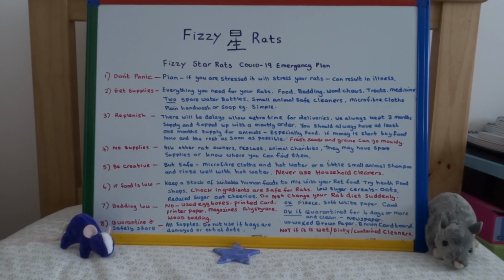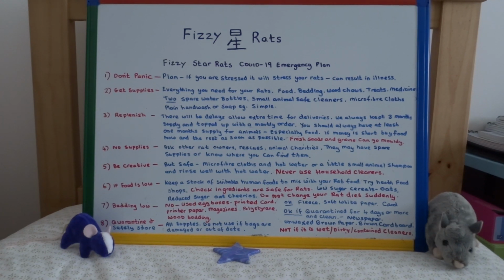And number 7, your bedding's low. Now, there are some things you must never use. Used egg boxes are contaminated, never use them. Printed card and printer paper have a coating on, and some of the inks are not good.